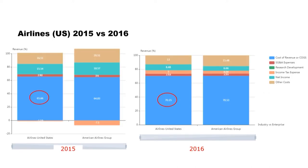I'm sure everybody flew here, right? Actually, airline is an industry that's really, really hard to make money in. Now, in year 2015, let's look at the breakdown. The red graph, year 2015, if you look at the circle, that's the industry average breakdown of their revenue. We find out the cost of goods sold is about 65% of the revenue. In that year, that was actually a very good year. The net income is about 15% of the revenue.